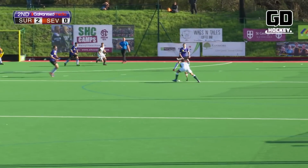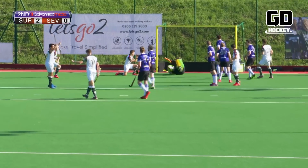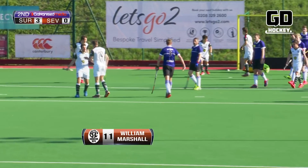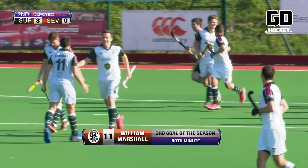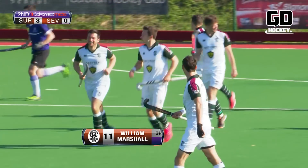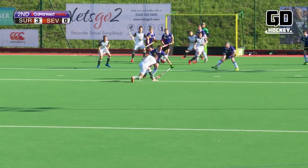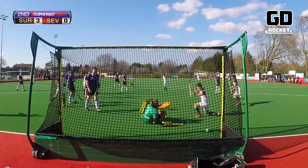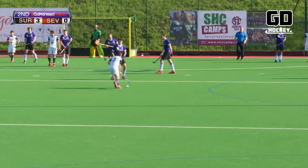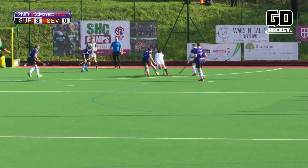Out to this right-hand side, back into the middle, into the centre it goes from Beckett, and it's been turned in by Will Marshall. 50 minutes in, Surbiton 3, Sevenoaks 0. It's taken a while in this second half for the third goal to come, but well hit. Potten will be a bit disappointed. Here is Salisbury.